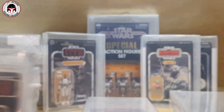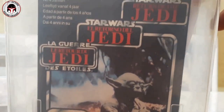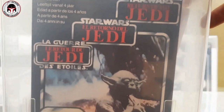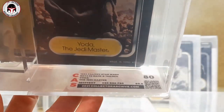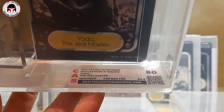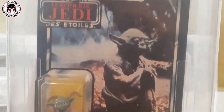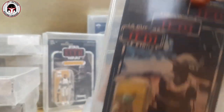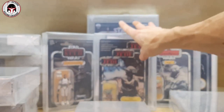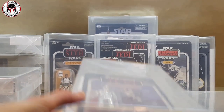Next, we got another big boy. I added blister protection for this one. This is a Palitoy Trilogo unpunched Yoda. I added the blister support for that. He's got the brown snake, and he came back with an 80, 85, 80, 85. So just an amazing item. Thank you to Lars over in Germany for selling this to me and shipping it. Bomb-proofed. It is gorgeous. So I've got two mint on card vintage Yodas in this batch.